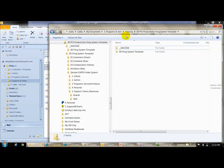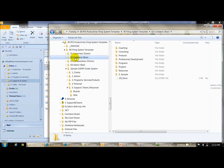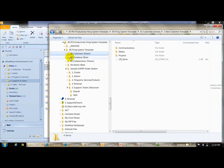Basically what it has for you is a filing system template already set up for you. So I'm going to close this so I can show it to you. Here is one filing system template that one of my customers uses. She's got customers, collateral, collaboration, admin. So she's basically got the same thing. She's got her customers, she's got her admin that I have, she's calling her collateral, her coaching or consulting, her professional development programs and projects, her clients. She also has a template for her new clients.